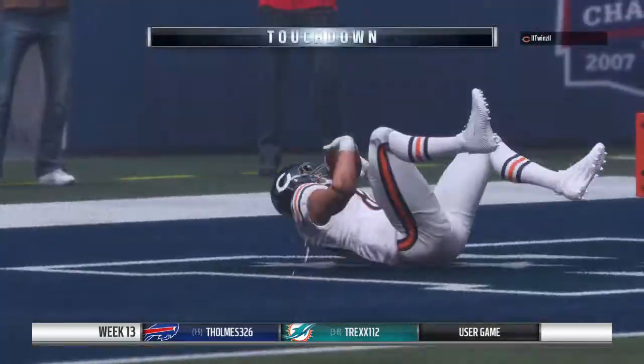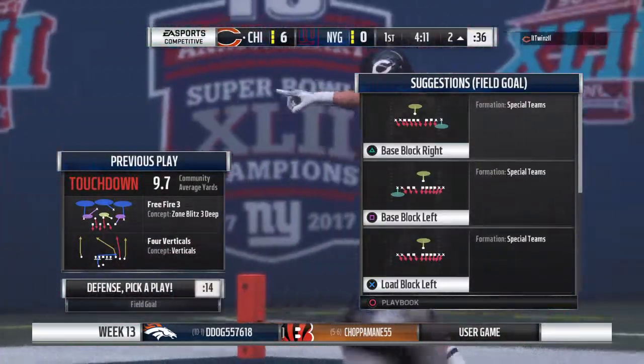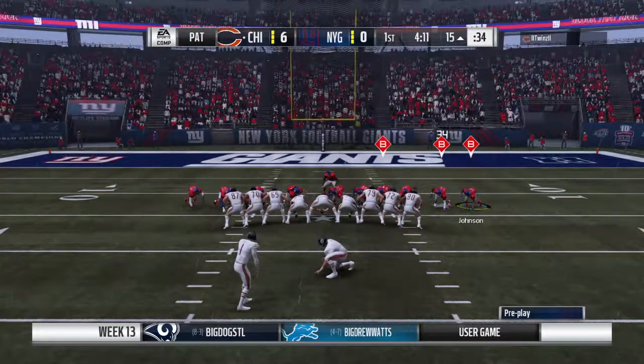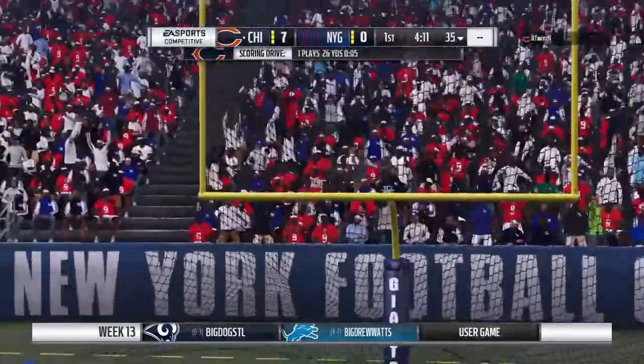And he takes this one in for a Bears touchdown. Trey Burton, his 5th touchdown now on the year. And the Bears have taken the early lead. Brandon, my man, just one sentence for that one. Clinic. And that's what they've done.